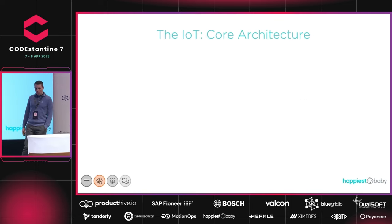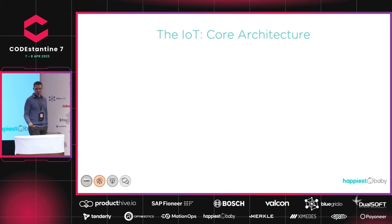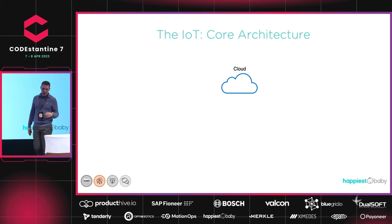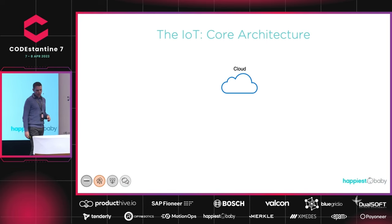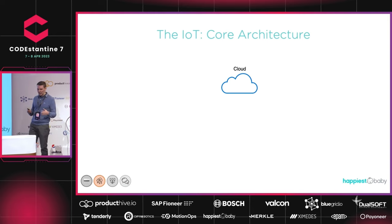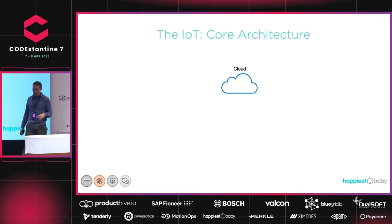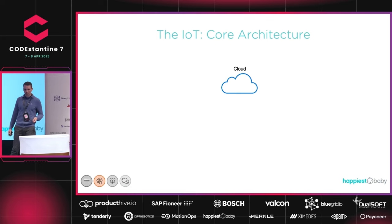So we will now see the core architecture, which is usual for most IoT systems, but this is the exact architecture that we use. In the middle of everything is the cloud. For the cloud, normally companies which produce IoT devices use some external provider, because the cloud has to have a lot of computing power, a lot of storage, and barely any smaller company uses its own solution. You can use some external one, like Microsoft, or in our case, Amazon AWS IoT.